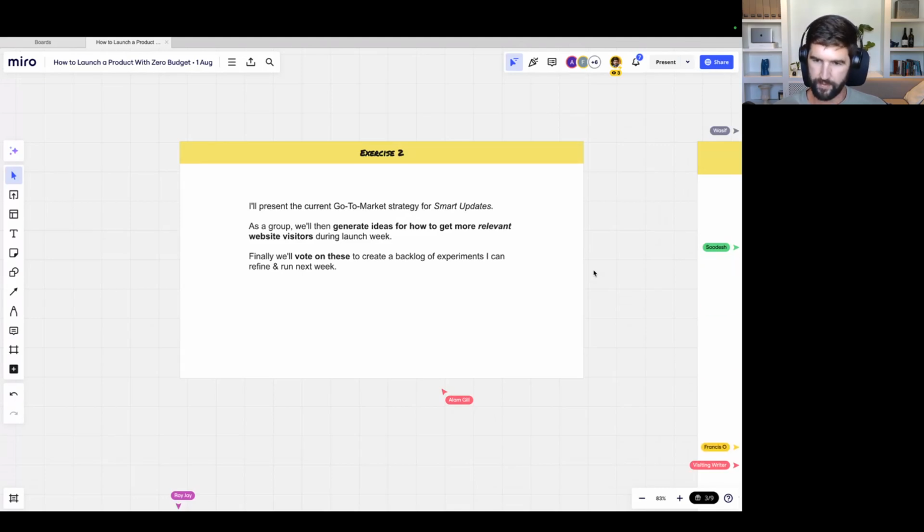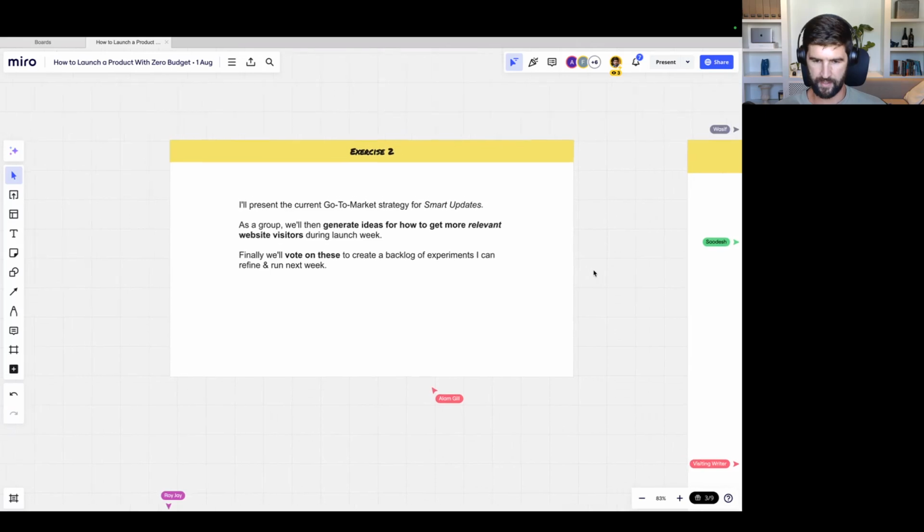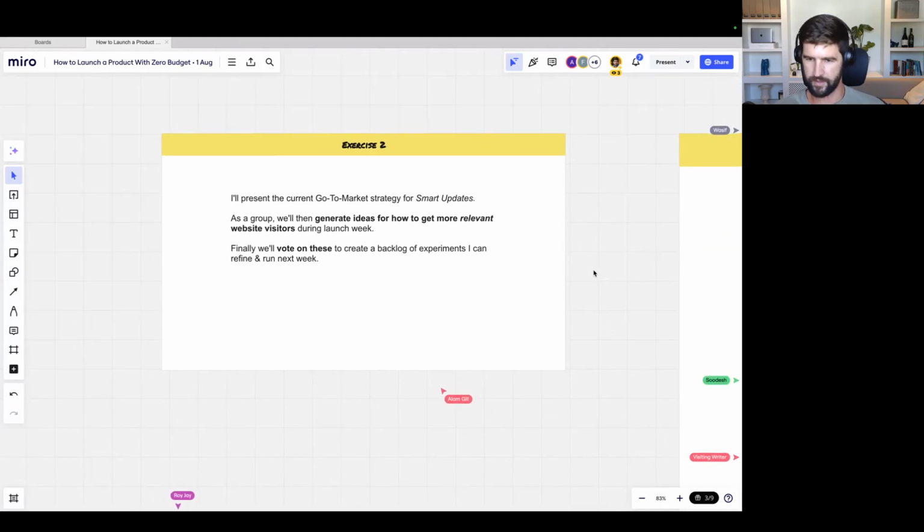So we're going to generate ideas. We're then going to vote on those ideas so that I have a sense of what we think might be the experiment with the best chance of success. Let's say we never know what's going to work or not, and most experiments will fail.